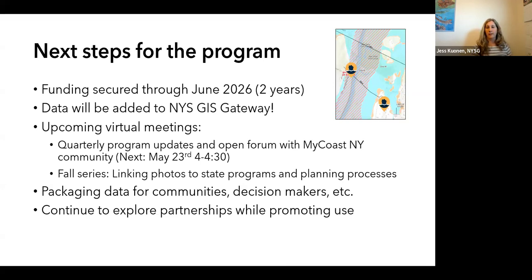We're also going to be working on packaging data so that we can provide it to communities and counties who may not know that all this data is being collected. And we're still going to be exploring partnerships, especially with state agencies, while promoting its use. I should say too that even if one day MyCoast goes away as a tool, all this data will not go away. It'll be out there for people to use for whatever needs arise in the future. But that won't be happening anytime soon.